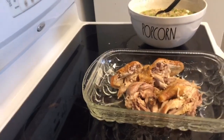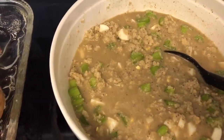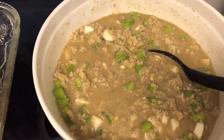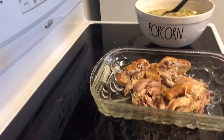This is what your mixture will look like before you add your chicken. This is just the eggs, cornbread, celery. You can add onion if you choose to. I didn't. It has celery seed, sage, salt, and pepper. And we're just going to add the chicken and get it back in the oven to bake.